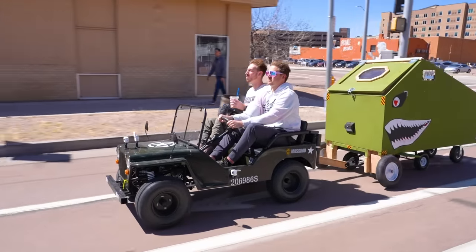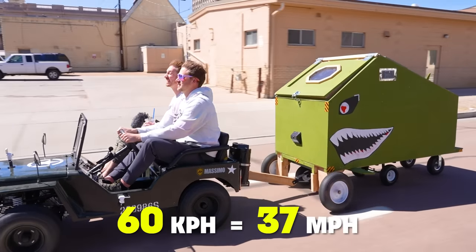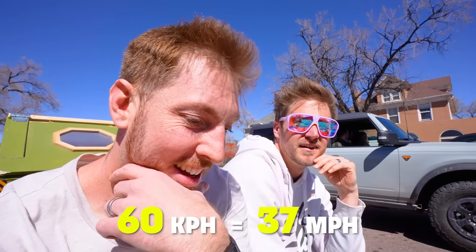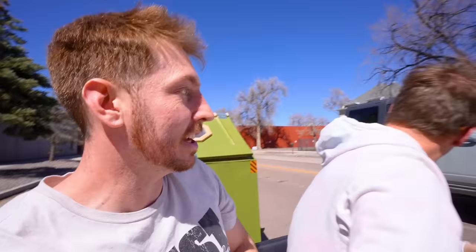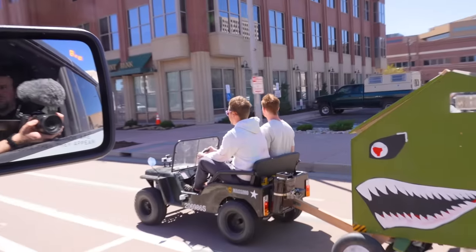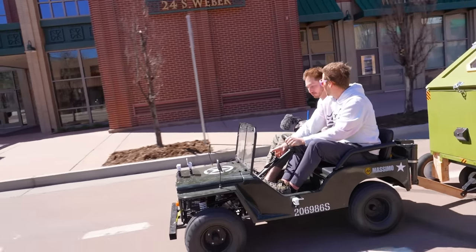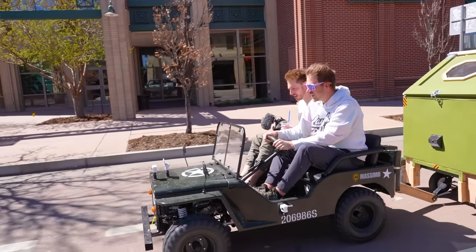Guys, we just hit a new top speed of 60 kilometers an hour. It's gotta be 20 at least. At least. And the trailer is still here. That's actually insane. I'm glad the weather today isn't snowing or raining. It's a beautiful day, like 70 degrees. Yeah, it actually feels really nice driving. The sun's hot, but the wind makes it feel relaxing.